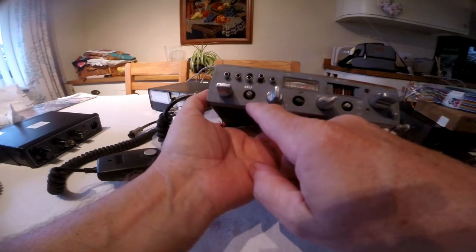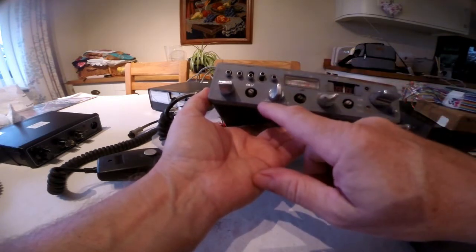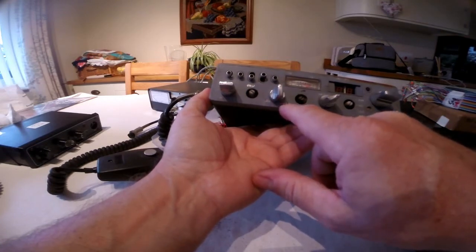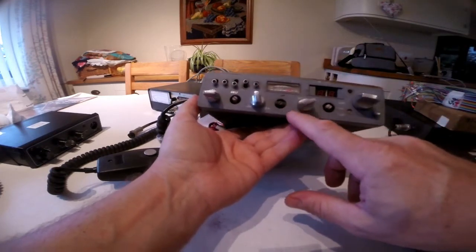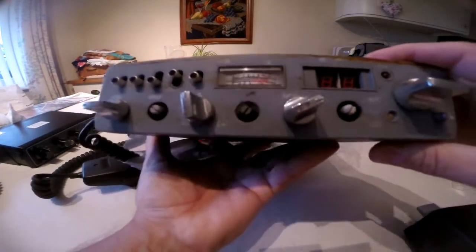So we've got volume, squelch, and then this one's slightly different. It's got a triangle at the top, minus 5k, plus 5k. So I'm assuming that's the coarse then. Next one's not labelled up. This one's got, I'll get a bit closer.